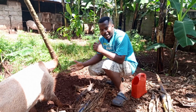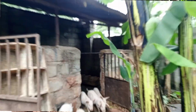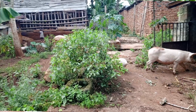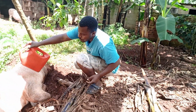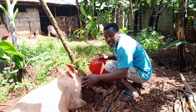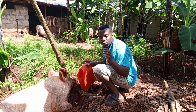Now this is the male. Once in a while, that is almost every Sunday, we bring them out, make them play around, and they like it. You can see, they love it so much. They have to play. You give them some water, you pour them some water, they need to play. They enjoy it. So you can imagine, if it's this soil, give it the water, that means your piggery will have resistant, strong pigs.